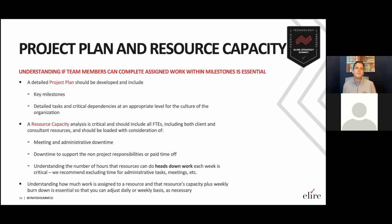resources who are involved. But more importantly, we also like to look at resource capacity. Now, resource capacity is more than doing a fully baseline project in Microsoft Project. Resource capacity, we think, goes sort of beyond that. And there's a couple of do's and don'ts that we like to point out to help you avoid common pitfalls. So it should absolutely include all of your key FTEs, both client and consultant, and it should really be loaded with consideration of meeting and administrative downtime, downtime to support non-project activities, or PTO.